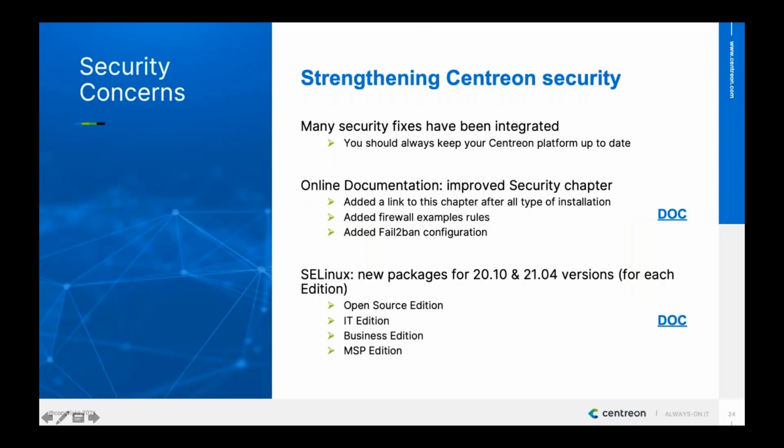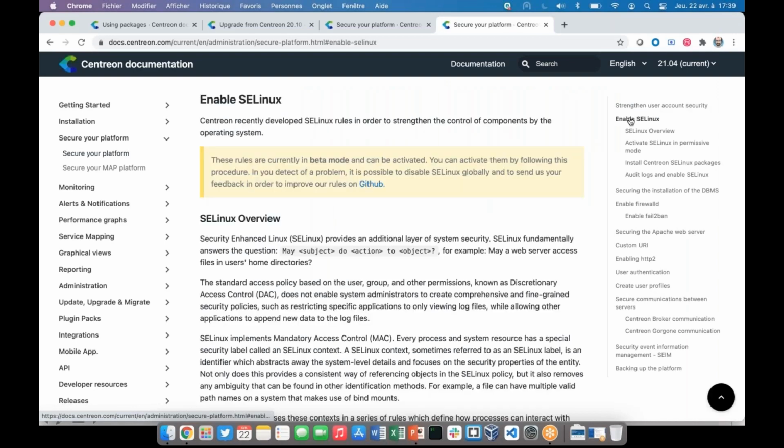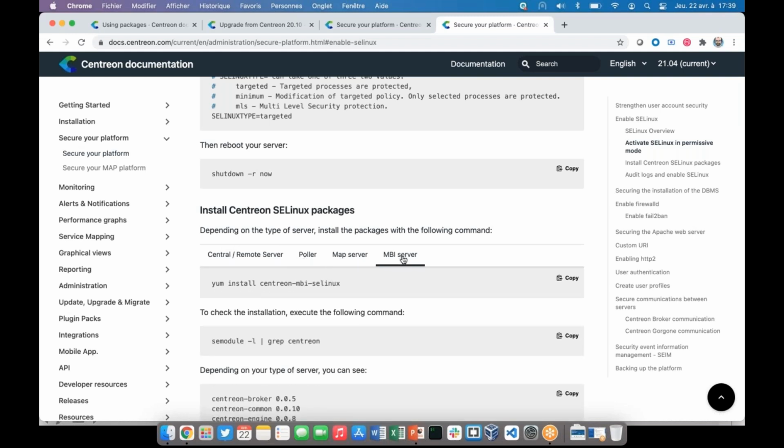And now we have SELinux packages for 20.10 and 21.4. So you can enable SELinux and install Centreon SELinux packages for all versions and for all kinds of servers. So let's go back to the documentation. And you can see that we have a chapter, enable SELinux, with a description of what SELinux is. First, enable SELinux in permissive mode. Then install packages according to the type of your server: a central, a poller, a MAP server, an MBI server.